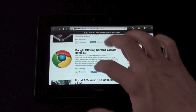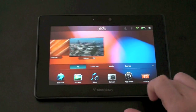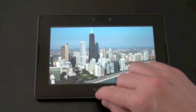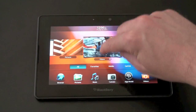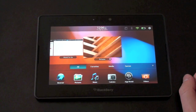I can open up TechnoBuffalo. I can read what I want to do. I can swipe back up. I can head back on over to the video, which is still playing, and I can resume it right where I was. One of the things I find really fun and I really like about WebOS is actually the ability to close applications just by swiping them up. Now you can hit that little X there if you want, but that's not nearly as fun.